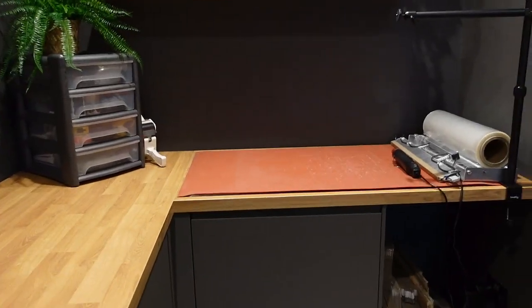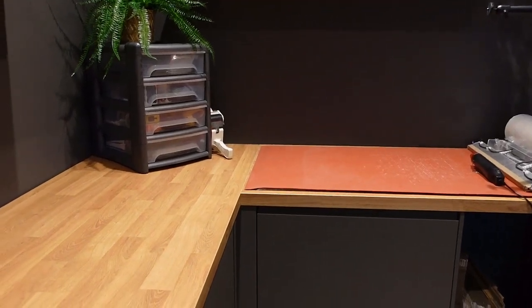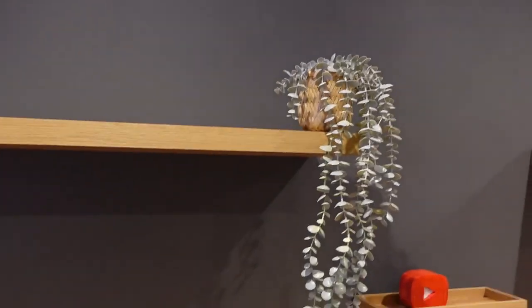There's so much space. I should have said this area here, that's going to be where I pack orders and things. So this whole area here is picking, packing, all that kind of stuff. This middle area here is for making, and then there's more room for stock up there.